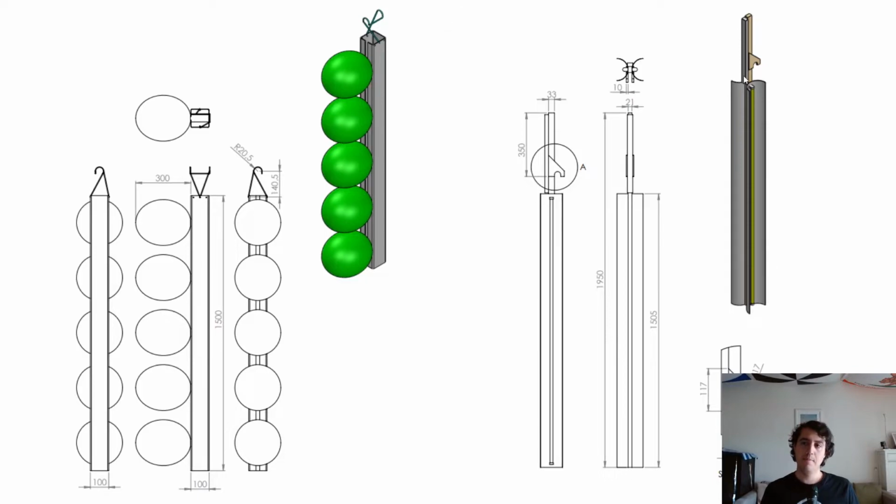And the light as well had a controller. This is because we're having electricity very close to the water, so we need to make sure there's a lot of safety involved if there is some sort of leak happening.